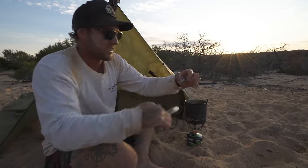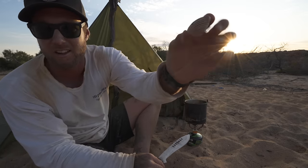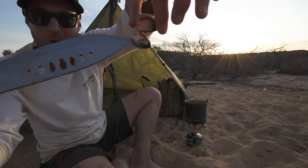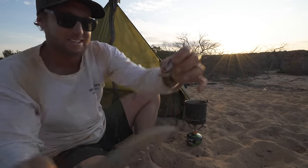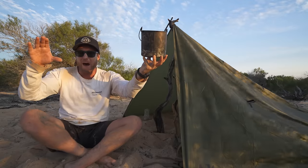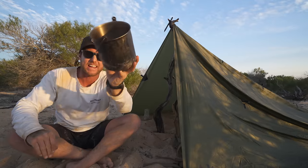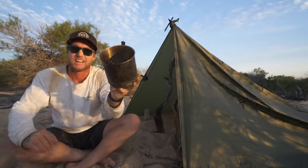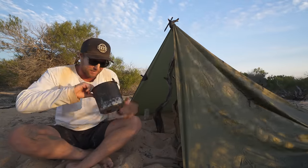Look at this. That's what it looks like now, that little shell, it's actually opened up. And that little bit of meat there is what we're gonna be eating. Look at that. Now it is time to seriously get stuck in to these beautiful little treats in the bottom of this billy here. This is gonna be good. This is gonna be real fun.